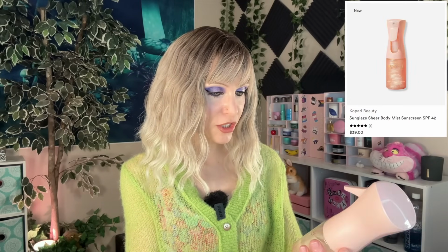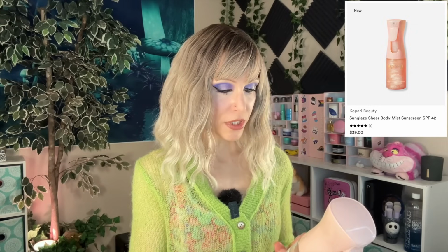So one of the things I was so excited about, you all know I love Kopari. I just called them one of my favorite skincare brands, specifically a body care brand. And this was a new release, the Sun Glaze Sheer Body Mist SPF 42. Oh, how pretty does this look? I feel like this is going to be really popular. It does have that really pleasant coconut scent to it that Kopari is so good at. It's got that shimmer effect. The only thing I did notice with this is you get a bit of a hefty alcohol spray when you initially spray it. But as that fades, you smell the coconut. I don't personally mind that. It seems to make it adhere to your skin really well.